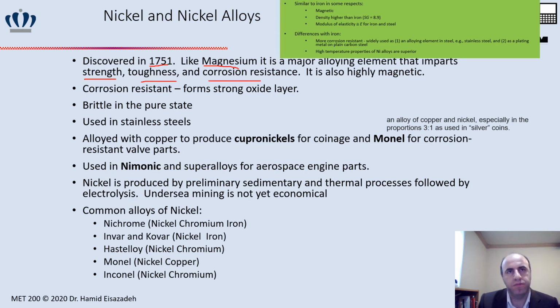One thing about nickel is that it's very magnetic. The density of nickel is about 8.9, heavier than steel, because let me write it in metric system. 8,900 for nickel, for steel, 7,800. So it's heavier than a stainless steel or a steel.